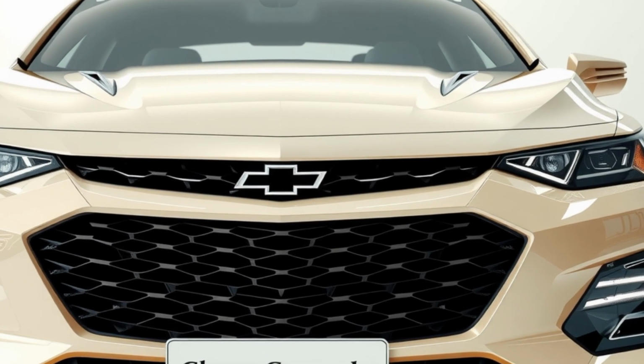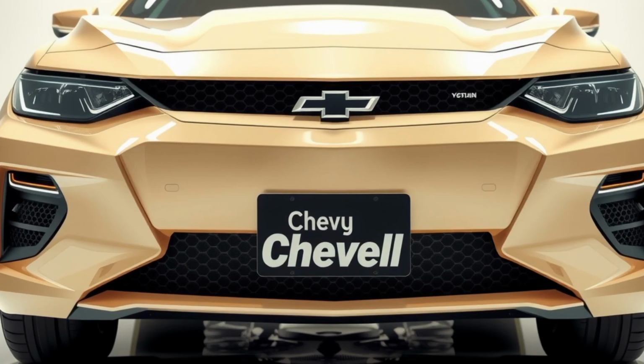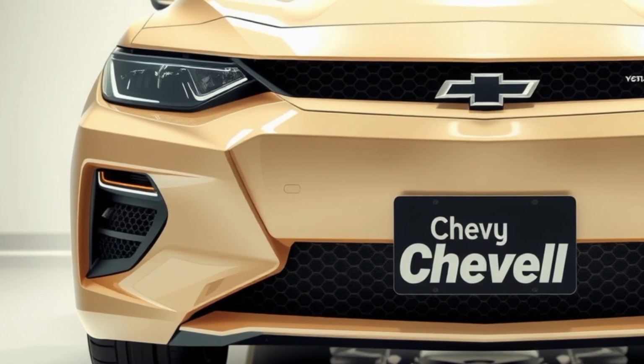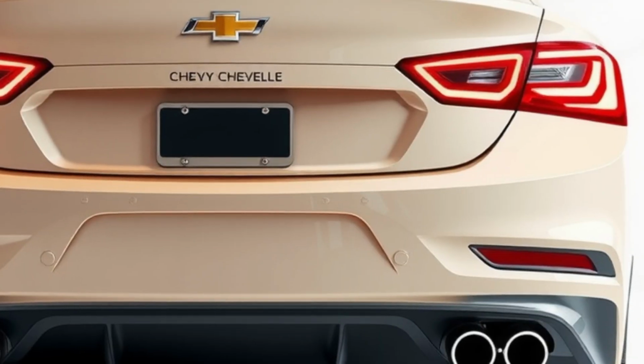The front end stands out with a wide, imposing grille, highlighted by intricate black accents, adding to its bold look. The matrix-LED headlights, with their sharp, linear design, are a perfect touch to enhance its futuristic appeal.